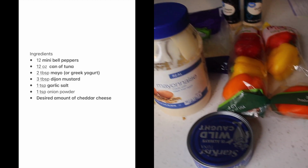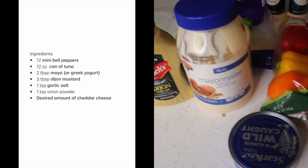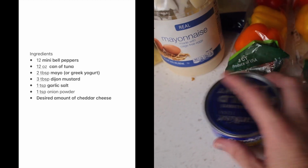So it is 6:07 now, and I'm getting everything ready to make them. So let's go ahead and look at the ingredients. All right, guys, so because it's just me that I'm cooking for, I'm going to half this recipe. So it calls for 12 mini bell peppers. So I'm going to do 6, 12 ounces of tuna. So I'm just doing one can.